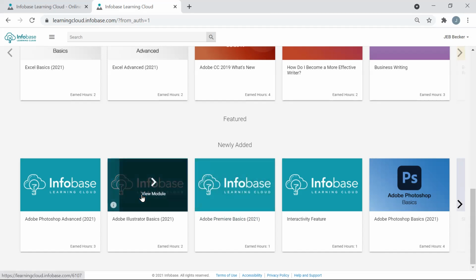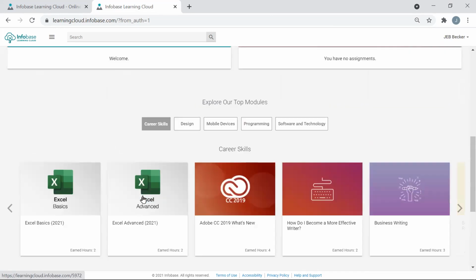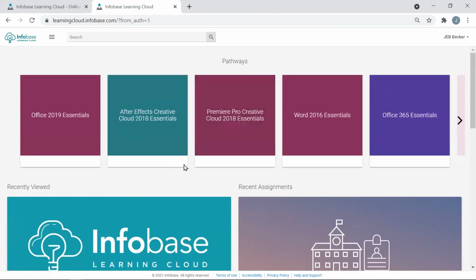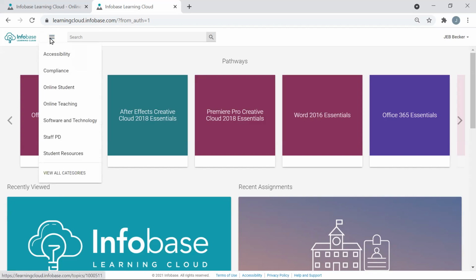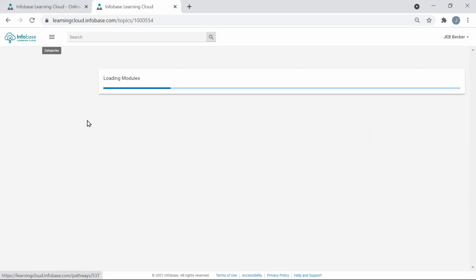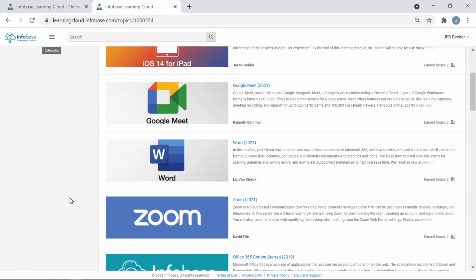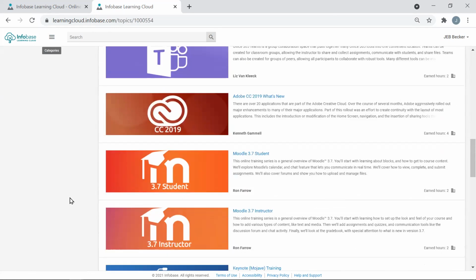So why don't we just go ahead and explore a little bit. You can obviously navigate by going through here like this. The other way that you might want to consider moving around a little bit is here. We variously call this the menu or the hamburger button. If you click on this, it's going to give you quite a few different options. And if we look here, you can see software and technology. And if you click on this, it's going to give you all of the different modules that are available.